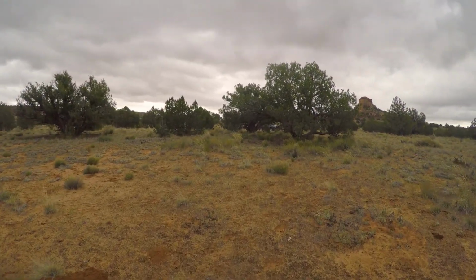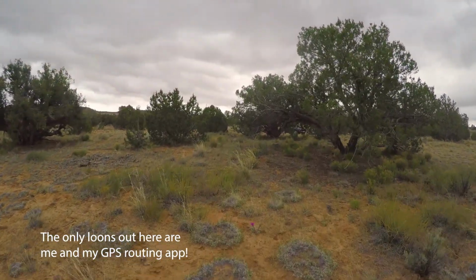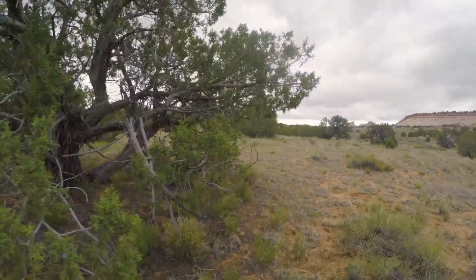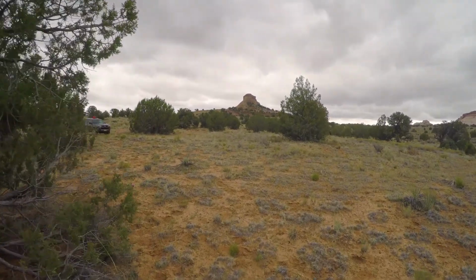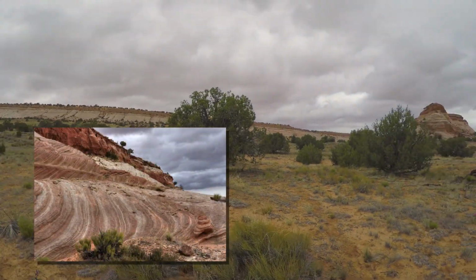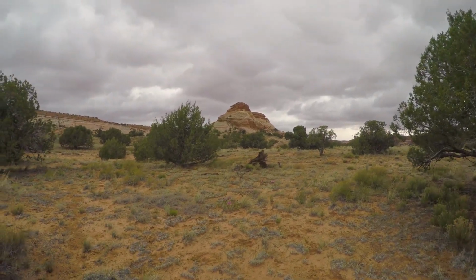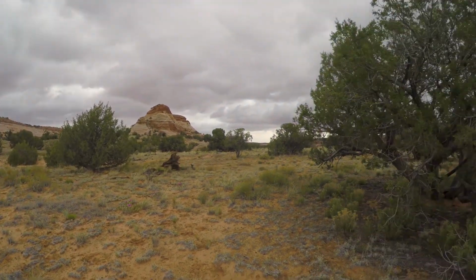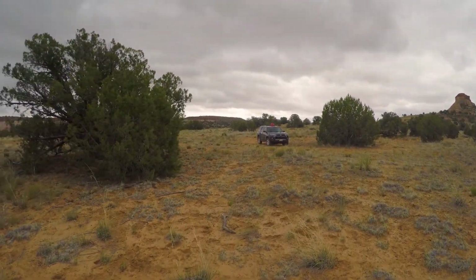Well, there's my GPS waypoint manager telling me I must be at my car. Just a couple hundred feet away, there it is. So, after about 5.5 hours of hiking, saw a lot. On the way back, I hiked along that wall over there. A lot of interesting stripes and colors all the way back. There's the big butte. Came on the west side of the butte this time. Hiked out on the east side. I think it's a lot more interesting hiking along the wall if you can maintain your elevation.